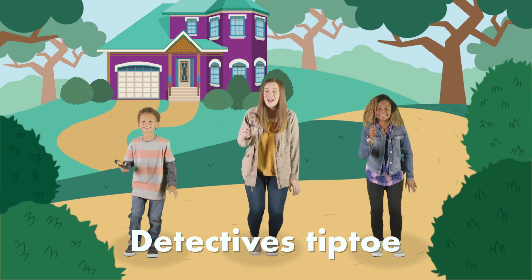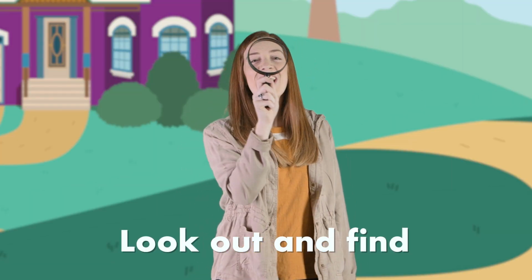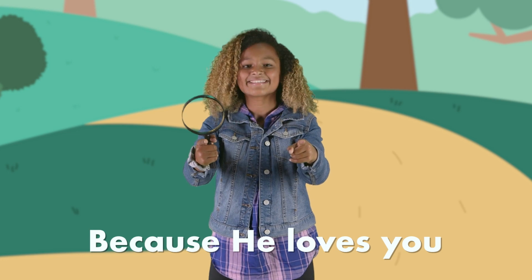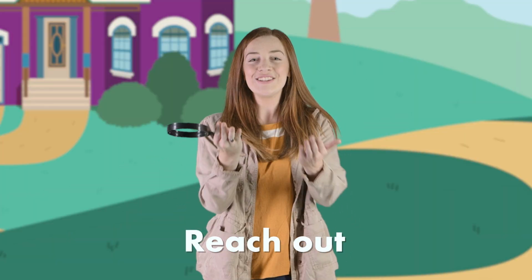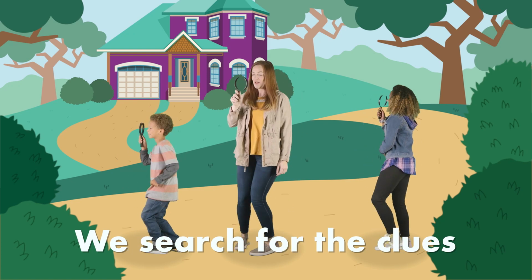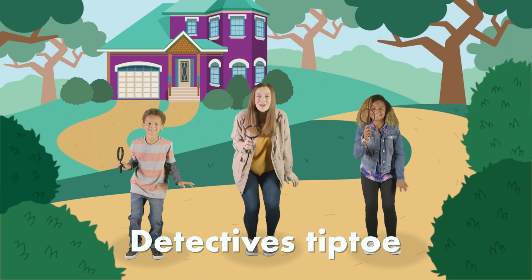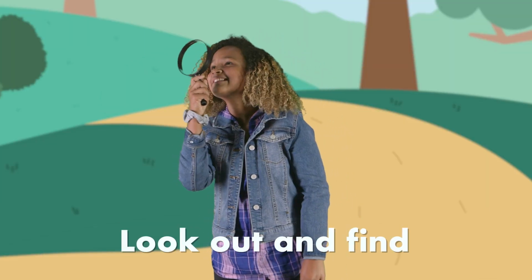Detectives, tiptoe, look high, look low, reach out, don't shout, look out and find, we search for the clues, God gives us the truth, because he loves me, because he loves you.